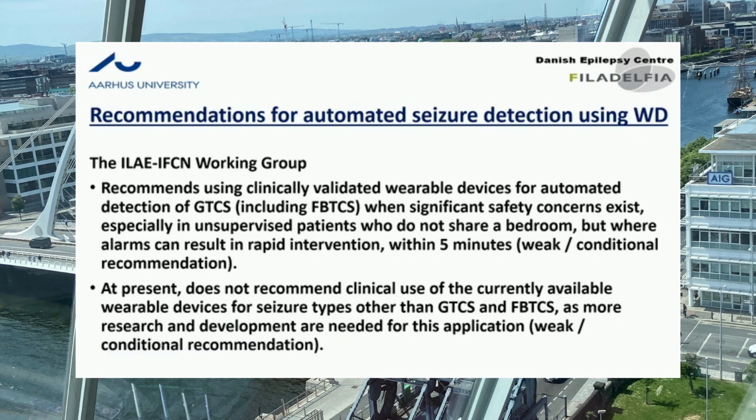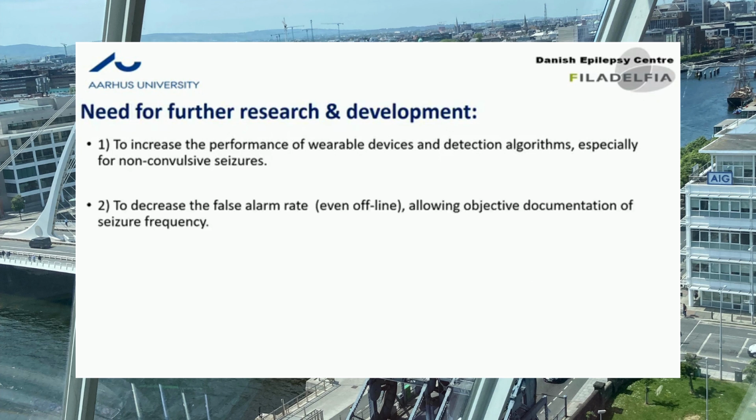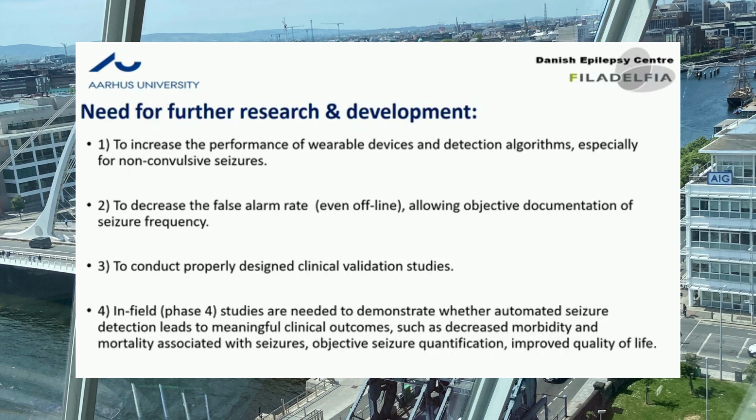Using clinically validated wearable devices for automatic detection of generalized tonic-clonic seizures when significant safety concerns exist, especially in unsupervised patients who do not share a bedroom, but where alarms can result in rapid intervention within 5 minutes. And this is a conditional weak recommendation, but we cannot issue any recommendation for the other seizure types. And there is, of course, need for further research and development to increase the performance of these devices and to decrease the false alarm rate and to conduct properly designed clinical validation studies.